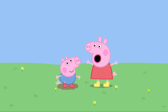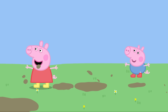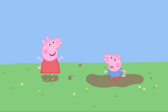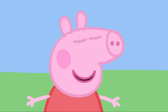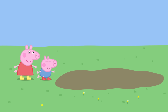George, let's find some more puddles. Peppa and George are having a lot of fun. Peppa has found a little puddle. George has found a big puddle. Look, George! There's a really big puddle. George wants to jump into the big puddle first.